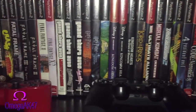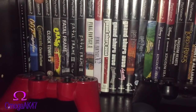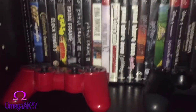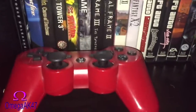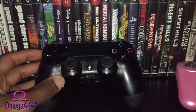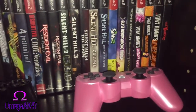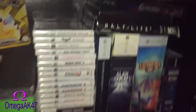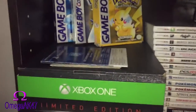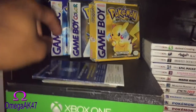Some decent stuff in here. The Fatal Frames. 1, 2, 3. And as we move along to some PlayStation 3 controller. Oh, my PS4 controller. It's the normal black one. Another PS3 controller. And then down on the bottom shelf over here, we have some Pokemon cartridge stuff.